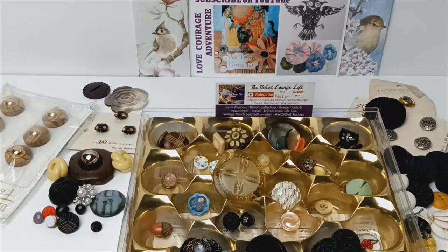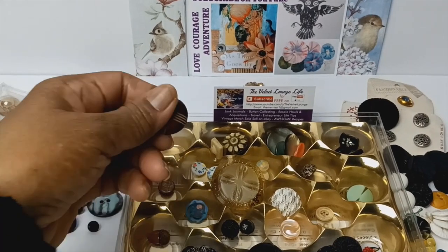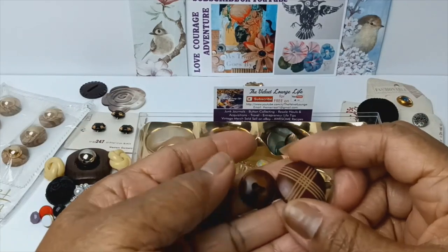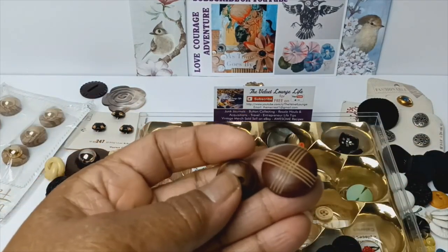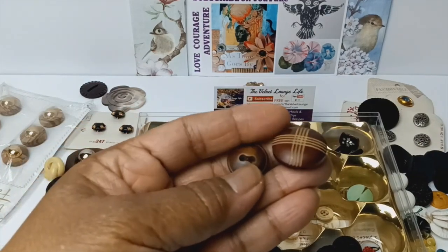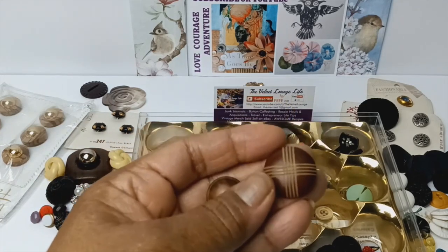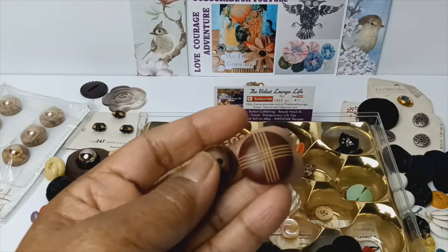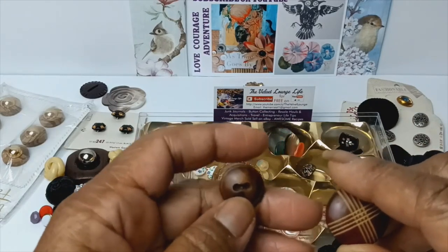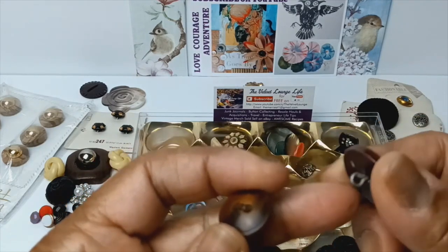I'm going to pull this closer. The first button I want to show you, and there's a couple of them, are these: Tagua nut vegetable ivory buttons. These are made from a plant nut, and I have a video that I did all about this style of button. There's lots of designs and colors and shapes, and they're even made in different ways. Usually they are two hole, sometimes four hole, but most of them are two hole. And sometimes they do have a shank on the back like this one does.